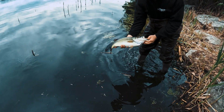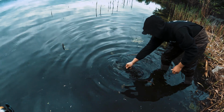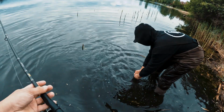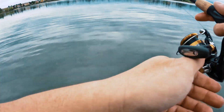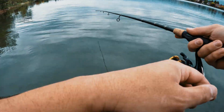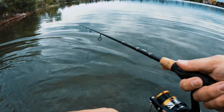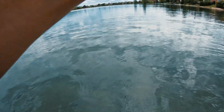This beautiful thing, beautiful fish. Damn. And he is gone. Oh. There you go, beautiful fish. Beautiful. Damn, bro. It's okay. I think it's a pike. Head shakes. All right, we're on, boys. There we go.